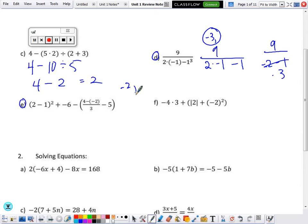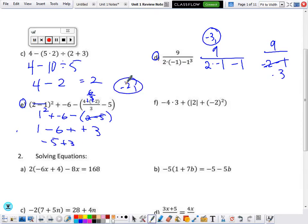So looking at this parentheses, this will be 1 squared. This one, we can change that to a plus. So that becomes 6/3, right? Is that okay? So far, so good? So this becomes 1 minus 6 minus a -3. -5 plus 3 is -2. Good job. Okay, moving on.